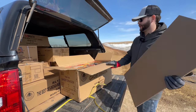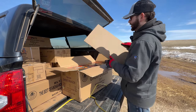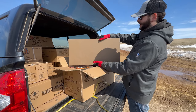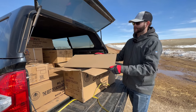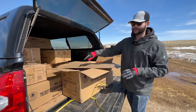So anyway, this is Ghost Dragon 2-1. It is a NOAB, so 9 shots per cake. You're gonna get this board inside the case. Hope you can see that. Pretty much what I like to do with these boards is if I'm making a 200 gram cake board, these actually work perfect. You just put some hot glue down on here. You can line up all your 200 gram cakes.